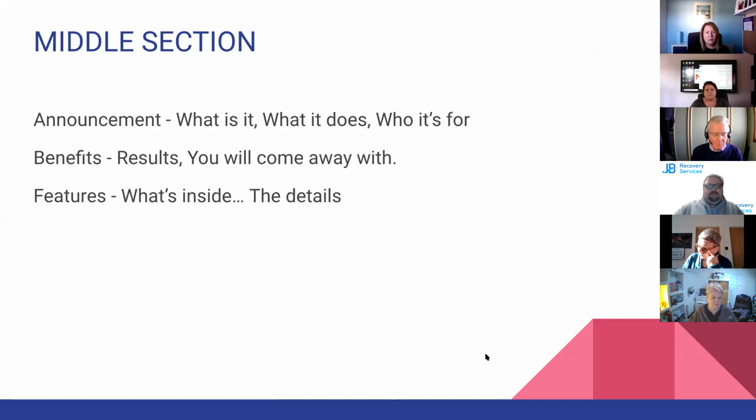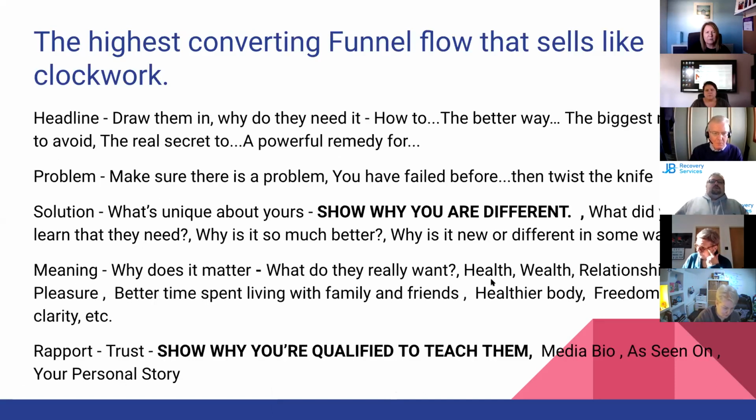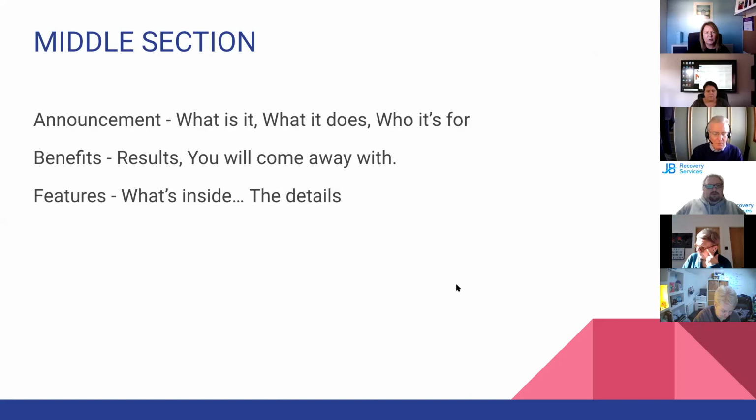Okay. So this bit was the first section of the funnel. The second bit is the middle section of the funnel. So the middle section is that announcement again. So what is it? What does it do, and who's it for? So think about that in terms of that announcement.